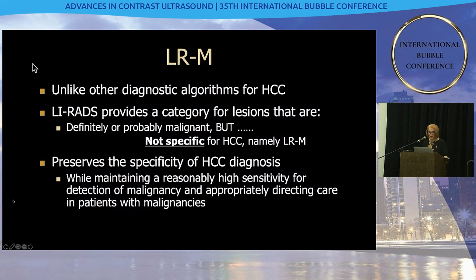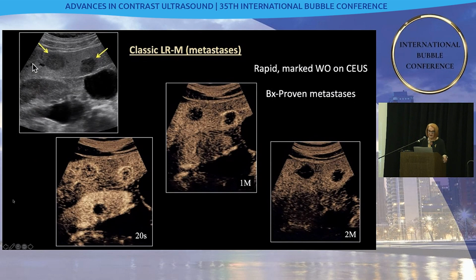Now let's talk briefly about LRM. Unlike other diagnostic algorithms for HCC, LI-RADS provides a category for lesions that are definitely or probably malignant, but not specific for HCC. This preserves the specificity of HCC diagnosis while maintaining a reasonably high sensitivity for detection of malignancy and appropriately directing care in patients with malignant disease. In our own validation study, virtually all of the malignant tumors were within LRM and LR5. And here's an example of a classic LRM.